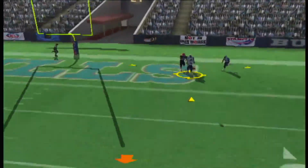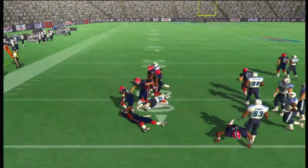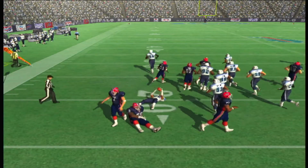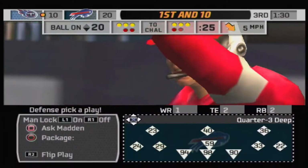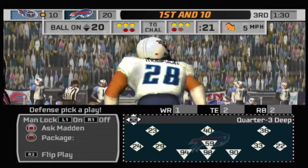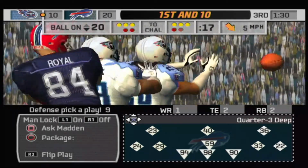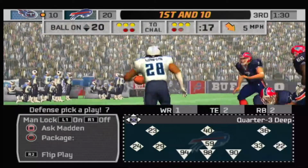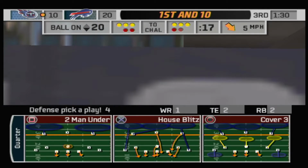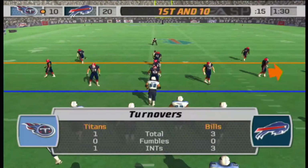Pass. Fires this one deep. Intercepted in the end zone. Takes it back to the 20. After the interception, they'll set up shop at the 20.